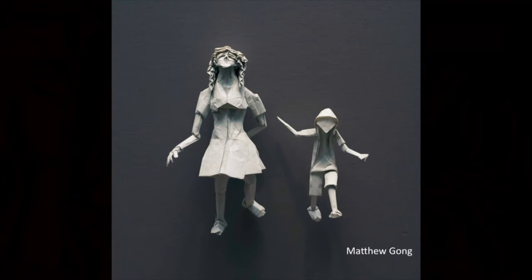Origami is an ancient art, and origami artists are continually expanding the art form and doing incredible things. Here's an example of origami designed by a talented student in our lab, Matthew Gong. It's called Mother and Child. The mother is made from a single square piece of paper with no cuts, only folds.